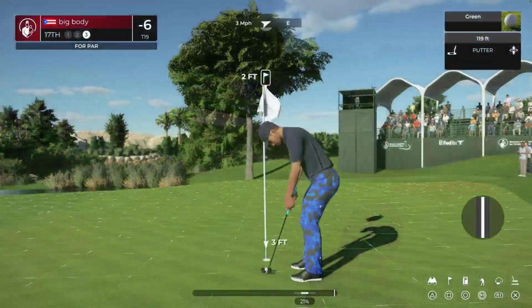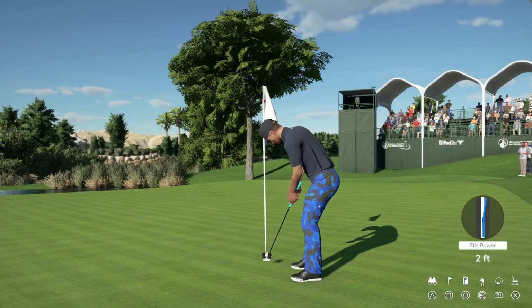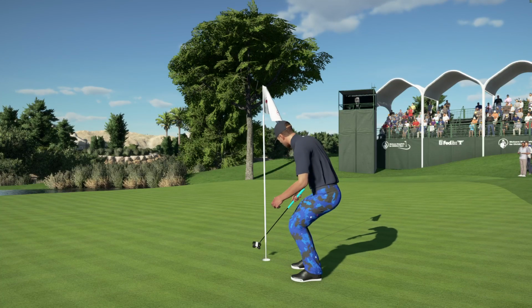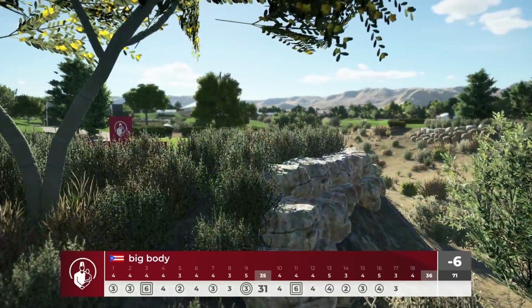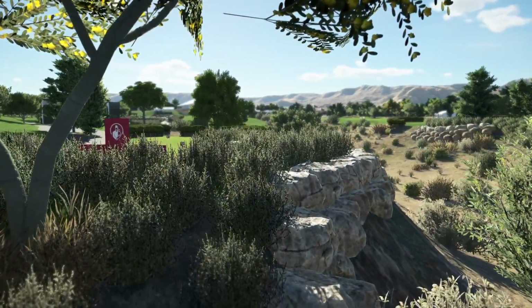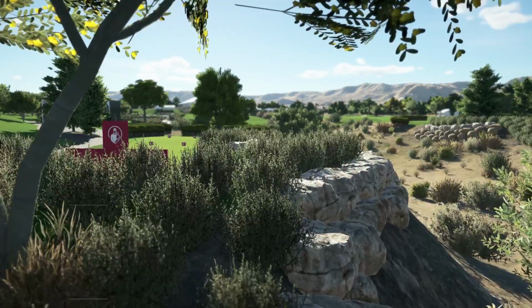That was a gallant attempt. Big putt for par coming up. And down it goes. Let's head to the next. Justin Thomas is atop the leaderboard with a 2-stroke lead.